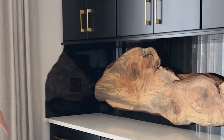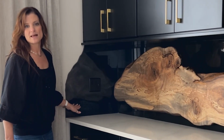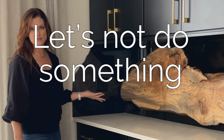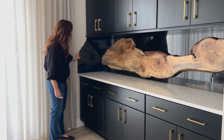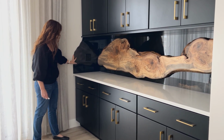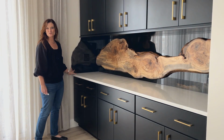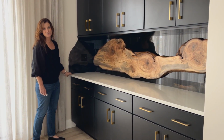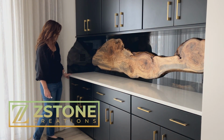With the side splashes, the original side splash was just the 4-inch side splash. Well, let's not do something normal. So we took the porcelain and started at the top of the upper cabinet and just did this really nice edge, just so it wasn't blunt, but it was soft. So huge shout out to Z-Stone for helping me make this become reality.